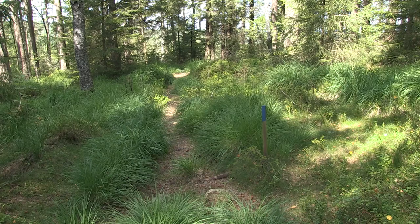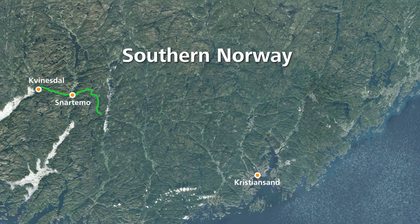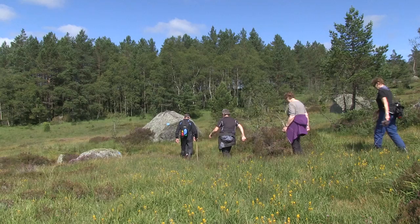The path is today 136 kilometers long and divided into 7 sections, each suitable for a day's walk. It crosses 9 municipalities and 2 counties as it wends its way through the scenic landscape of the Agder region. It is a wonderful setting for both visitors and locals to experience the region's lakes, forests and hills.